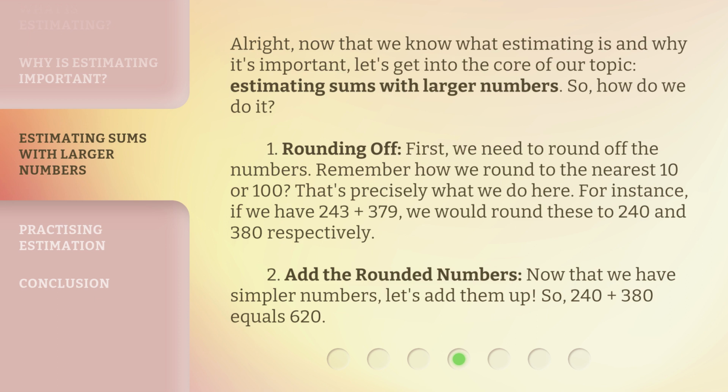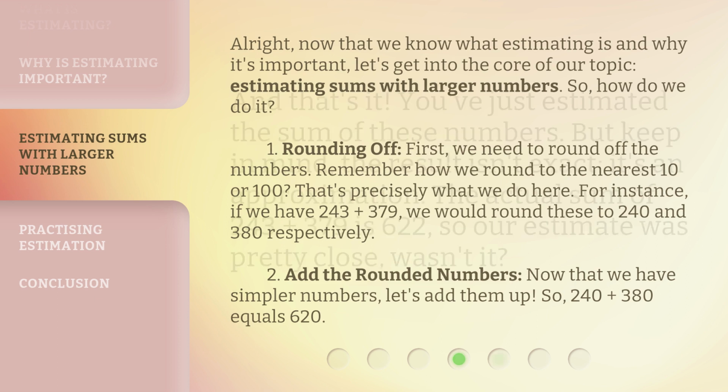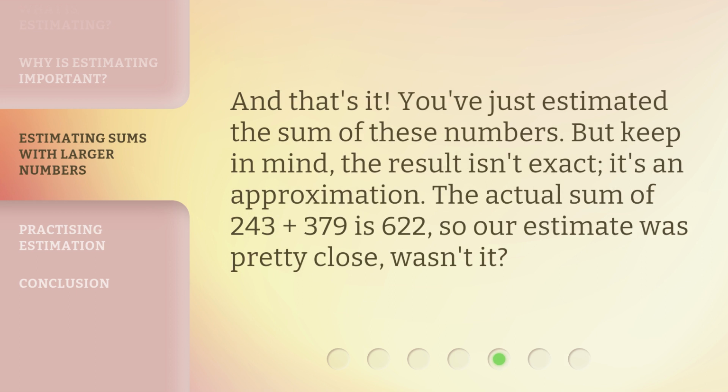2. Add the rounded numbers. Now that we have simpler numbers, let's add them up. So, 240 plus 380 equals 620. And that's it. You've just estimated the sum of these numbers. But keep in mind, the result isn't exact. It's an approximation. The actual sum of 243 plus 379 is 622, so our estimate was pretty close, wasn't it?